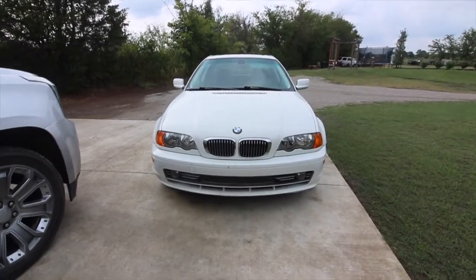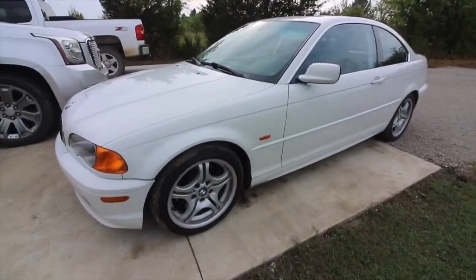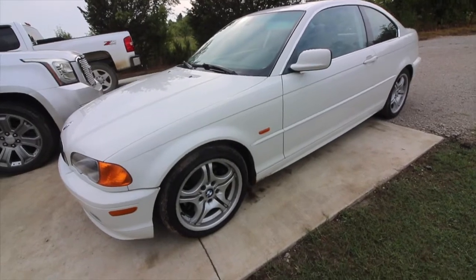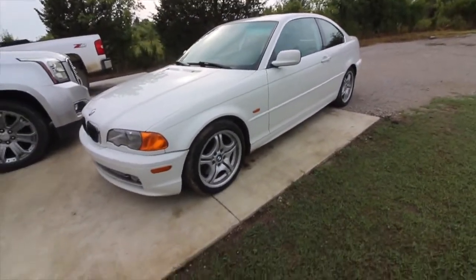Psych! Without further ado, I'm going to introduce my car that I got to replace the Wrangler, and it is a 2001 E46. It's a 330 Ci. It is filthy because I drove to Arkansas to get it last night, and I just drove down my parents' driveway that is like all mud. So I'm gonna take it to the car wash after I leave here, but I'm so stoked to have this.